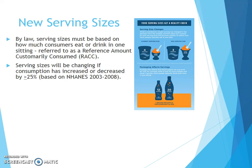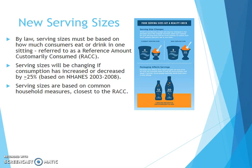So what constitutes a change? If serving sizes have increased or decreased by consumption by 25% or more, and this information is based on the NHANES 2003 to 2008 surveys, we'll be changing the serving size. Some serving sizes will be smaller, some will be larger, depending on how consumption has looked over that time frame. Serving sizes are also based on common household measures. So say that on average, ice cream consumption is just slightly over 1 cup. The serving size will be 1 cup. It'll be something that you can measure from your home.